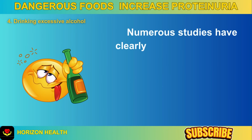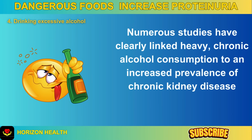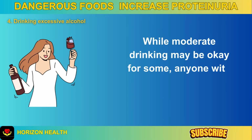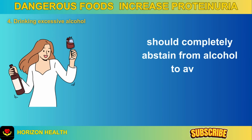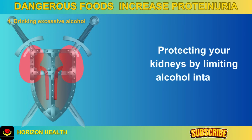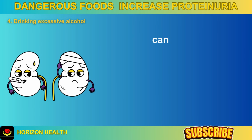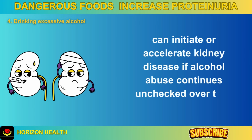Numerous studies have clearly linked heavy, chronic alcohol consumption to an increased prevalence of chronic kidney disease, CKD, and faster progression of existing CKD. While moderate drinking may be okay for some, anyone with any level of kidney dysfunction should completely abstain from alcohol to avoid compounding damage. Protecting your kidneys by limiting alcohol intake is extremely important. The dehydrating effects combined with alcohol's direct toxic effects on kidney filters can initiate or accelerate kidney disease if alcohol abuse continues unchecked over time.